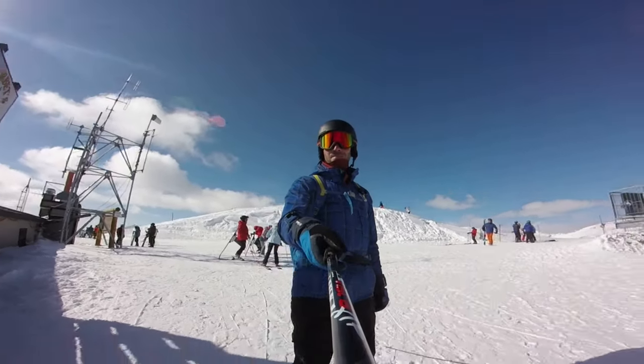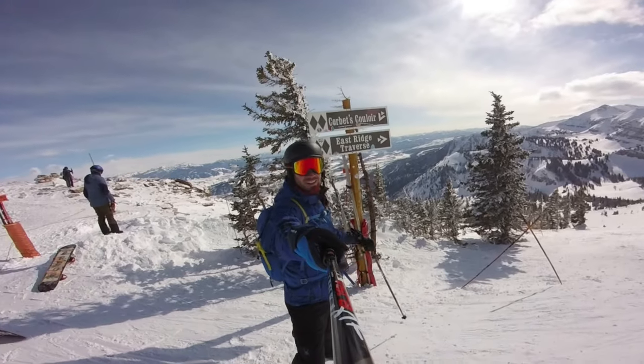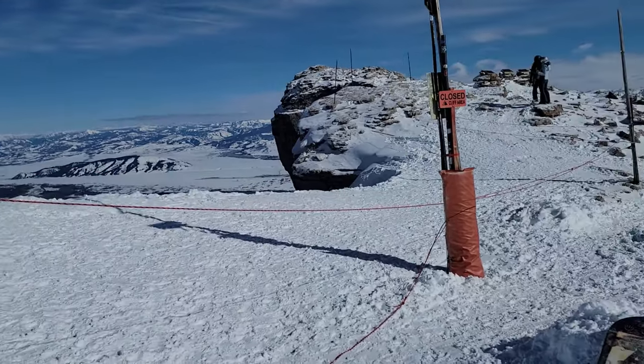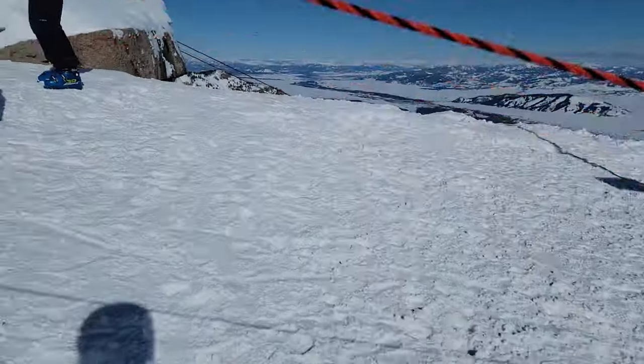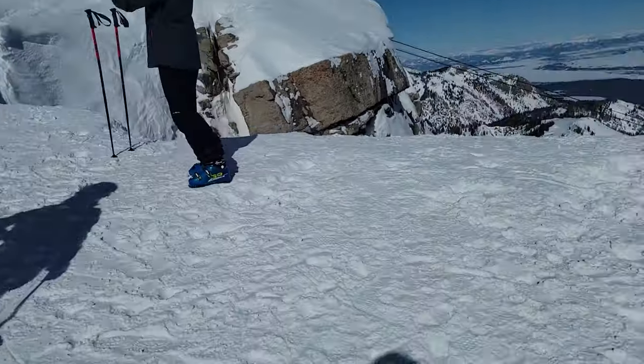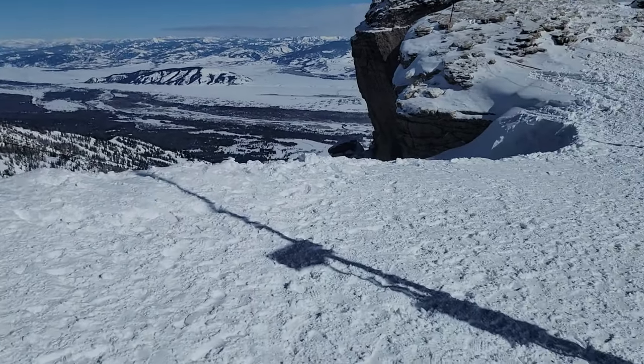I knew Corbett's was closed, but I went to the top and looked over anyway. Here it is, Corbett's. It's closed for skiing, but you can take a peek.